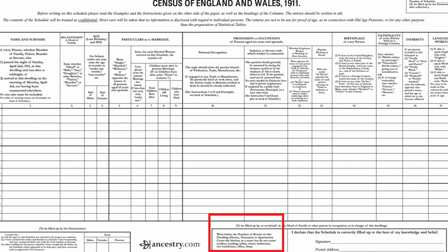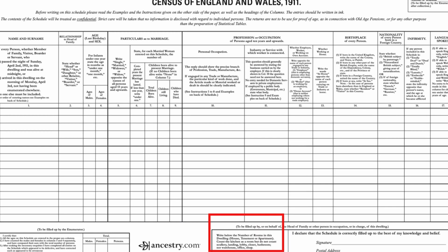It actually tells you how many rooms there are in the house. Amazing. Also, it gives us more information about, for example, how long our ancestors have been married, which is great if you're trying to find a marriage certificate and you've been stumped and you're not quite sure where to go. Have a look on the 1911 census because it tells you how long your ancestor has been married.